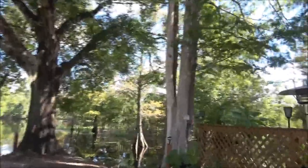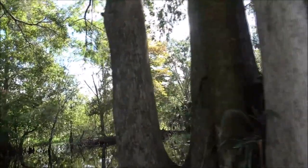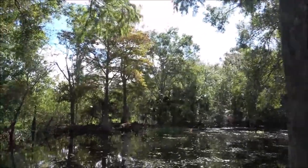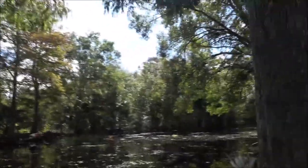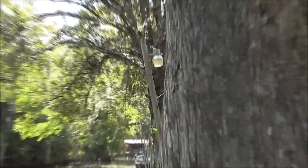So this is called Cypress Creek here. It goes around our campsite and then back out into the river. So, boat way up there that we just left. That's our boat. That's where we was at up there, that bar looking place.